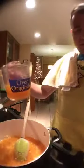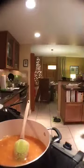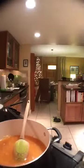So I guess this doesn't make it vegan because of the chicken stock. I guess you would use vegetable stock if you were trying to be vegan. Okay, yeah, there we go. So I'll be right back with y'all.